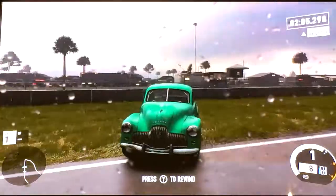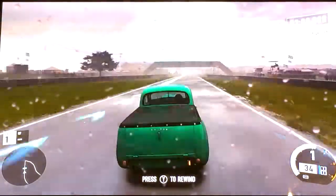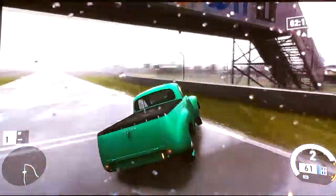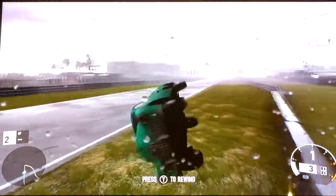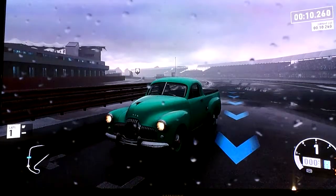Dang it. I knew that corner. We were right in front of the line, too. The line's right there. Spectacular roll, so at least it went out in style. What was that? I have no idea, but we're on to car number three, darn it.